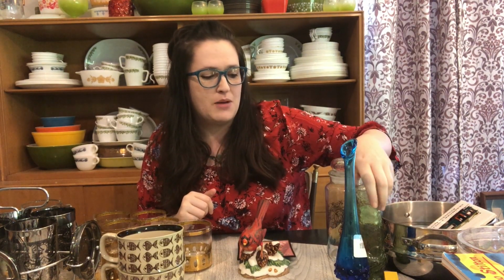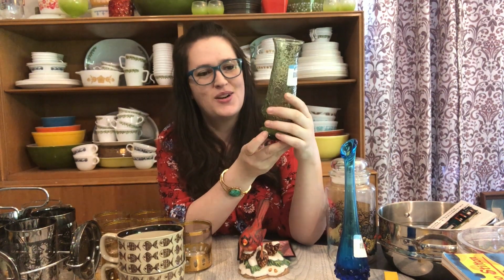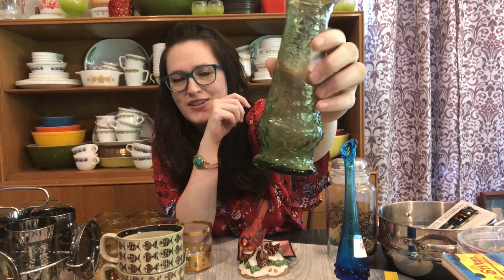And then I did pick up another green vase. This one's kind of smaller, so I really like the size of it. I have a lot of larger ones now. And it has this little flower detailing around the bottom edge. And I just really like that, so I got that for 75 cents.